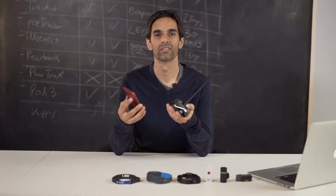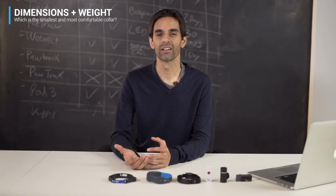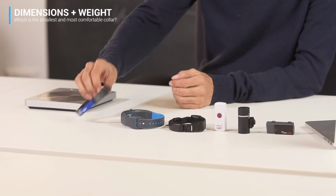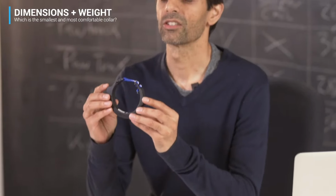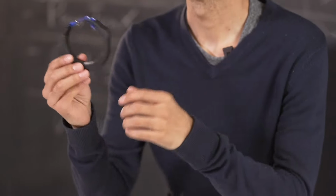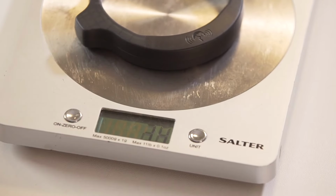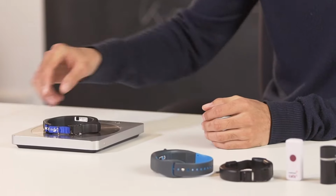even without GPS. The next thing we did was to compare the sizes, the ergonomics and the weight of each tracker. petTracer has its electronics fully integrated in the collar and the very evenly distributed weight makes it very comfortable for the cat to wear. It weighs 34 grams and when compared to other devices, it is the smallest and most comfortable for cats to wear.